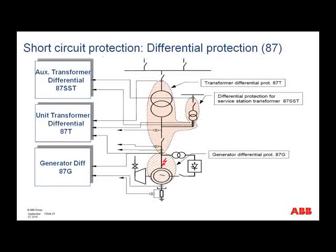So here we just have a picture then that shows the different zones of protection for the different differential functions. So we have the 87G across the generator. So we would have CTs here and CTs here defining the zone of protection for this. Then what is shown here is actually a separate 87T, and the zone would be from this CT here to the CT down here to the CT over here.